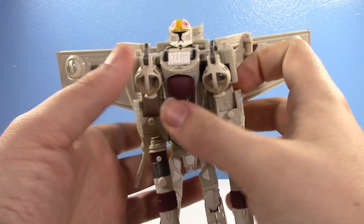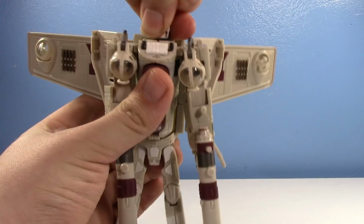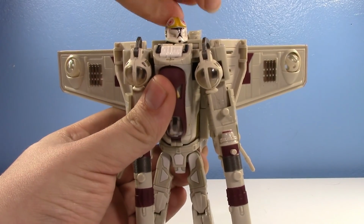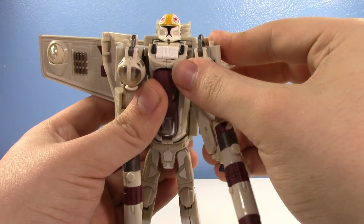Anyways, let's articulate him. So his head, first time I'm even moving it, is on a swivel. So you can swivel the head, which is appreciated, I guess. The arms.